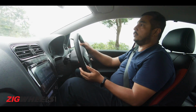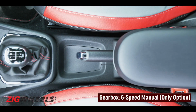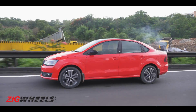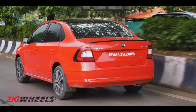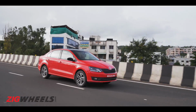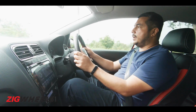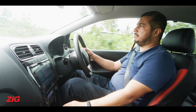Where earlier you did have the option of an automatic gearbox with the Skoda Rapid, now you only have this, a 6-speed manual paired with that 1 litre motor. And that means both in the city, out on the highway, or even when you're going for it just a little bit, it's quite nice to drive. Its throws are short and it's fairly slick shifting. So both in the city, out on the highway, you're never fearing those gear shifts and you just stop thinking about it.